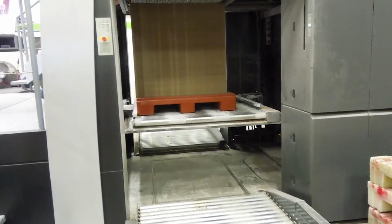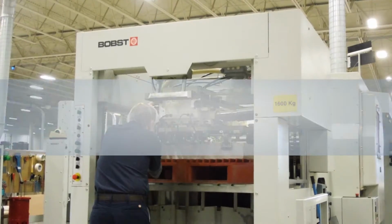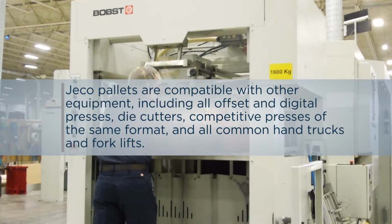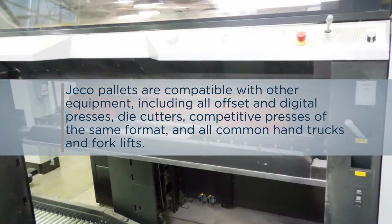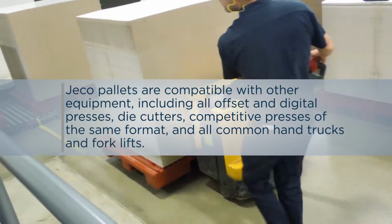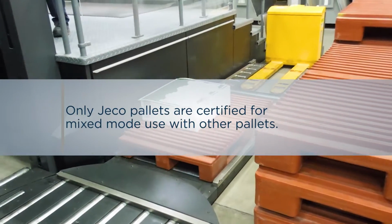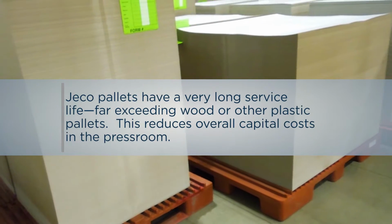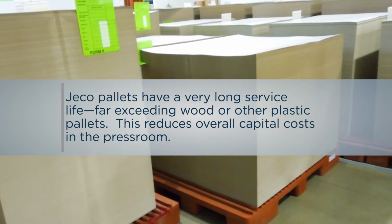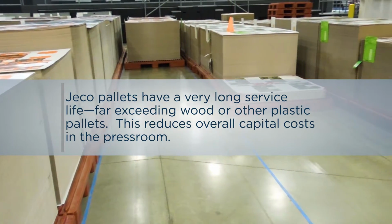In addition to enhancing the operation of printing presses by all manufacturers, Jeco pallets improve overall press room operation because Jeco pallets are compatible with other equipment, including all offset and digital presses, die cutters, competitive presses of the same format, and all common hand trucks and forklifts. Only Jeco pallets are certified for mixed mode use with other pallets. Finally, Jeco pallets have a very long service life, far exceeding wood or other plastic pallets. This reduces overall capital costs in the press room.